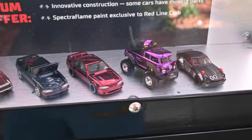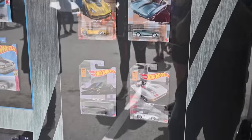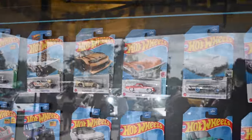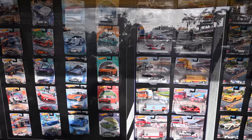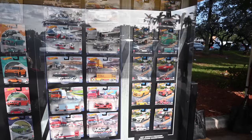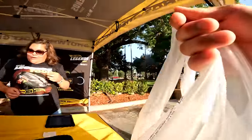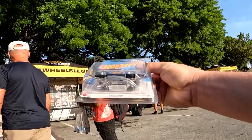They also have the diorama set, which has the Redline cars in it, and some of the new Redline cars that we haven't seen yet, which is really cool. I got a couple videos of those, so just really awesome to see all this new stuff. And they also have a display with all the new Fast and Furious, a couple new Zamac that I had no idea were coming out, so that was really cool to see. And also the Honda S2000, really cool and purple. That thing just looks really good in the sunlight.